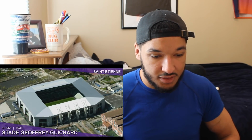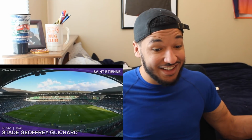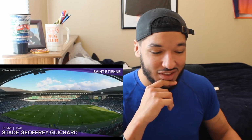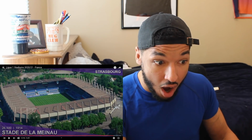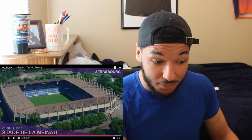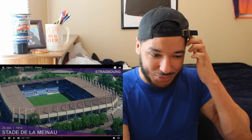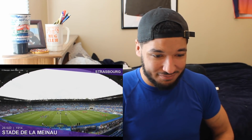Stade Geoffroy-Guichard. I hate the like box structure of it, but yeah, once you get inside, that actually does look pretty sick. That's a really nice one as well. And this is what? This is the last one, Strasbourg. 1914? Wow. That is not something I expected. That's not what I expected to end this list on. There's a stadium from 1914. Oh my goodness. Okay. Well then.